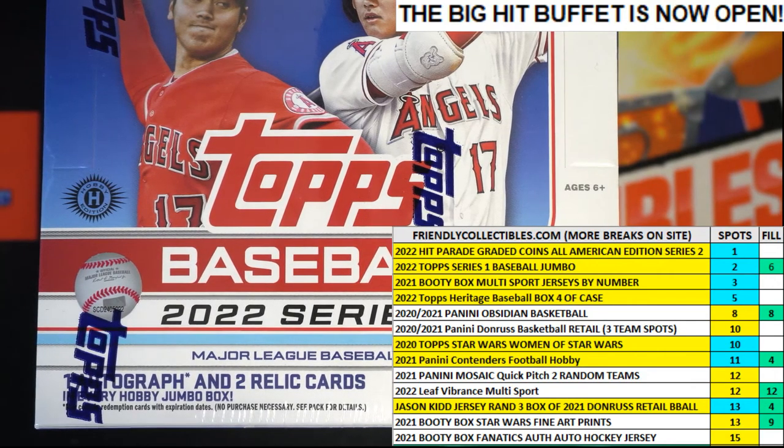Jumbo and Heritage have both sold out, so wow, I'm gonna see which one we're gonna do first. Looks like Heritage sold out 2 minutes sooner than Jumbo.